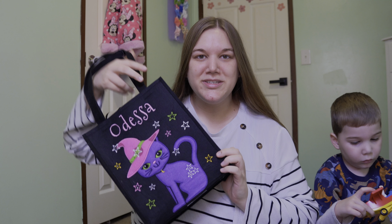We have another package. Cozy jammies for Christmas from Miss Linda. Oh, these are Theo's jammies. Now we all have matching Christmas PJs. Oh my gosh, how stinking cute. I love them. Yeah, it's for Theo. Thank you so much, Miss Linda. This was so sweet.